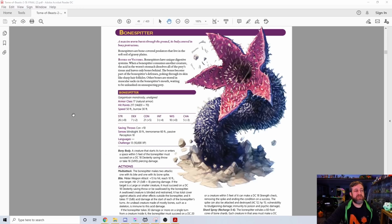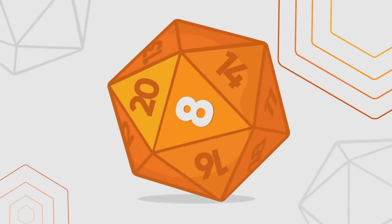And apparently they live in soft soil of grassy plains. So beware the open grassy plain. You might be eaten by a bone worm. Number 8.